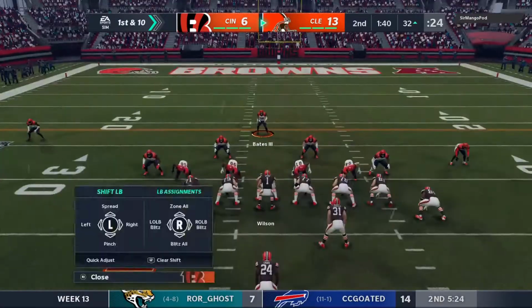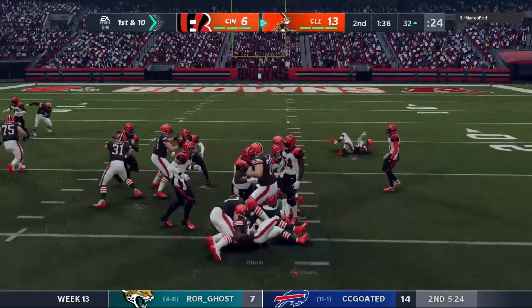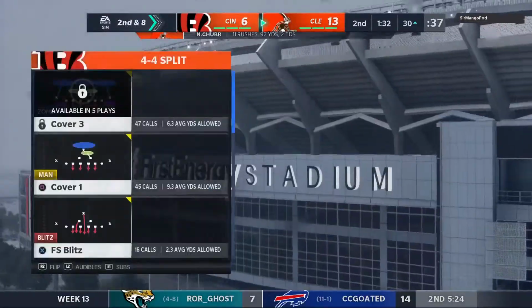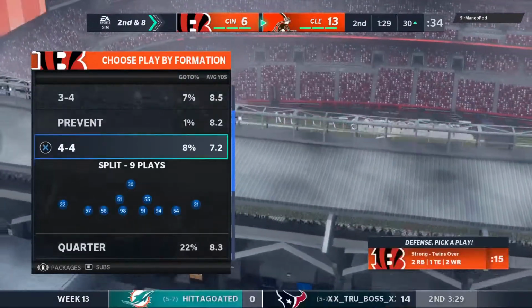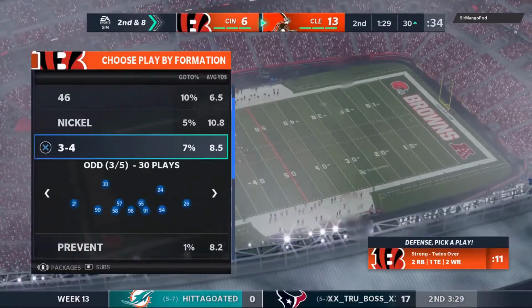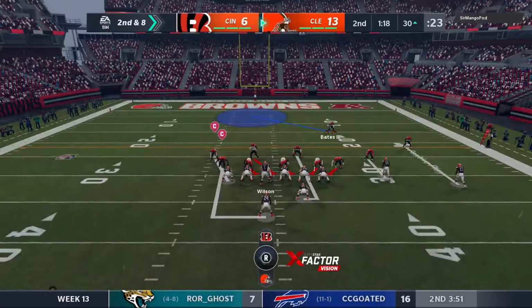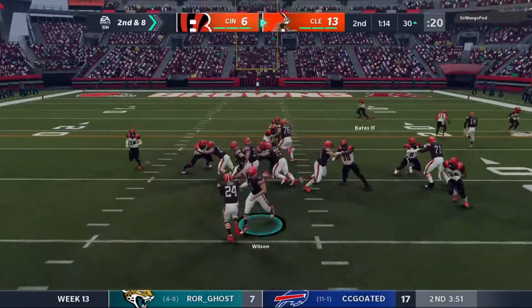Handoff comes to Chubb. And only able to get 2 here. Stopped at the 30. Well, any lane that might have been open there was closed pretty quickly, and that was because the defensive front, they won that battle at the point of attack at the line of scrimmage. They used great leverage, held their spot, and stacked him up. The last run good for 2. Here's 2nd and 8.